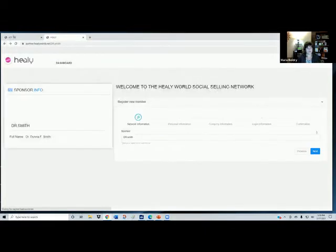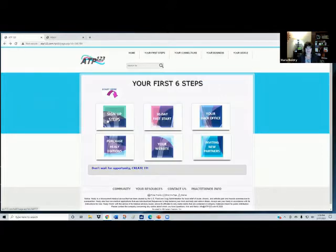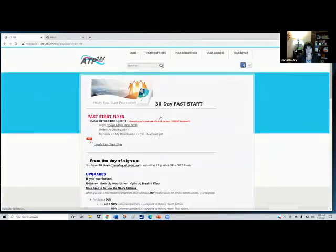All right, so that's how you get in, but let's go back to ATP and all of that is here. If we go back on ATP 123 and we go to these steps, so you can log somebody in, but then before they purchase, the next step is to talk to them about their 30-day fast start, because you want them to know what their potential is in their first 30 days. The 30 days starts the day you sign them up. So here is the fast start flyer, where to find it in your back office. You sign in, and then on the dashboard left-hand side, you go to My Tools, My Downloads, and then you look for Flyer, and that will pull up the fast start PDF.